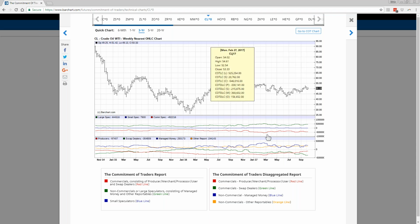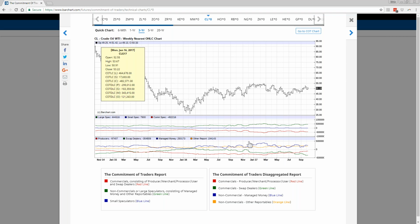And you can see that right now, the zero line right here. Anything above the zero line is long, anything below the zero line is short. So you can see the commercial speculators are heavy on the short side. So that means when they bottom out, they've maxed out their short positions.